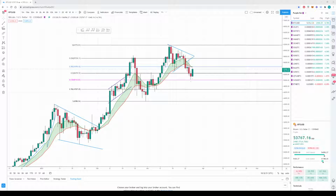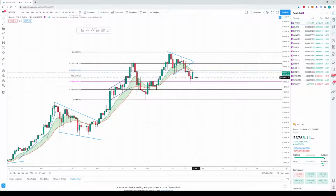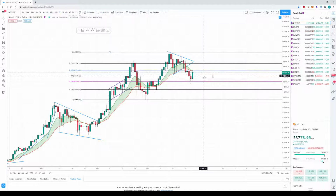Hi everyone, it's 26th of March 2021 and let's have a look at the charts. So yesterday Bitcoin bounced off this 0.618 fib level and is looking to break the 0.5 level.